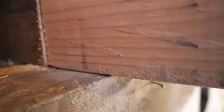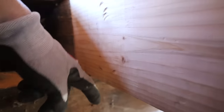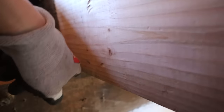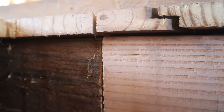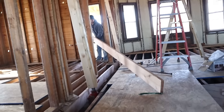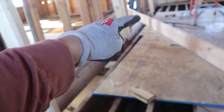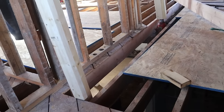But we have a little space here where it's hanging over. So I'm gonna go down in the basement and put a screw going from down below into the board, so we can close this gap up and match up on the top, which is what we want. And Justin is bringing a sister board that's gonna go on the side of the one that we just put in.